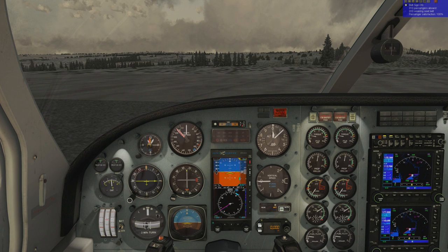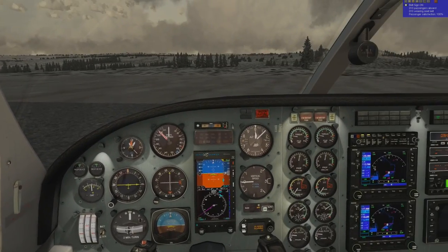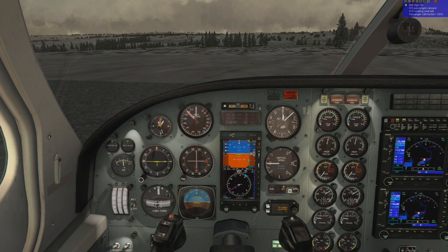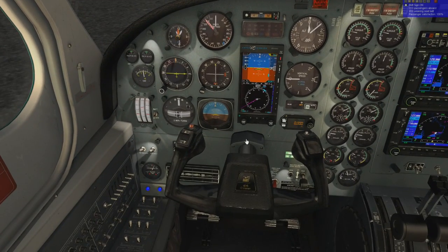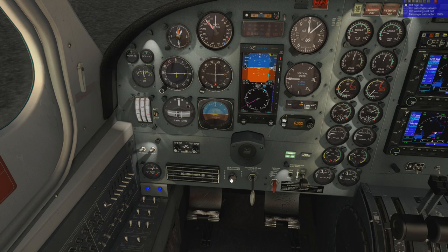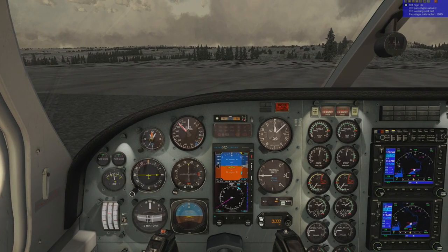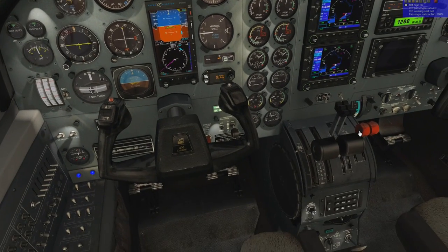There's a mountain range in the middle of Alaska. And to get over it, you have to go quite high, I do believe. Or at least higher than we want to go, because we don't really want to get above 11,000 feet or so, because of the passengers with the oxygen. We do have the option to put the oxygen on, but I don't know if FS Passengers will pick up that we're using oxygen, so they'll ding us, I'm afraid.